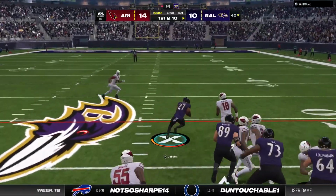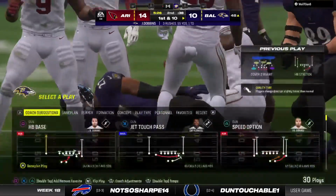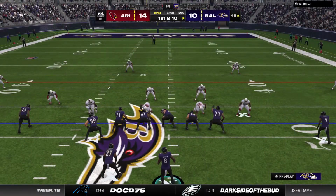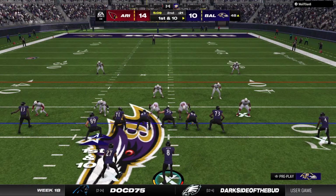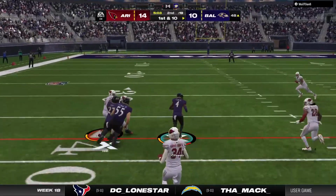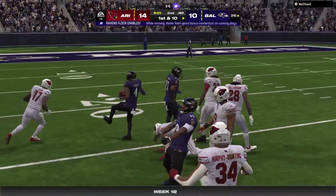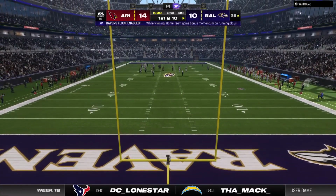On 1st and 10, it's Dobbins. And he'll be taken down, but not before he works it past the 50. 12 yards to pick up there. Good for a Raven first. So into Cardinal territory now. It's 1st and 10 at the 48-yard line. Now Jackson taps this forward jet sweep. And he'll go down, but not before getting this inside the 30. 23 yards on the play.